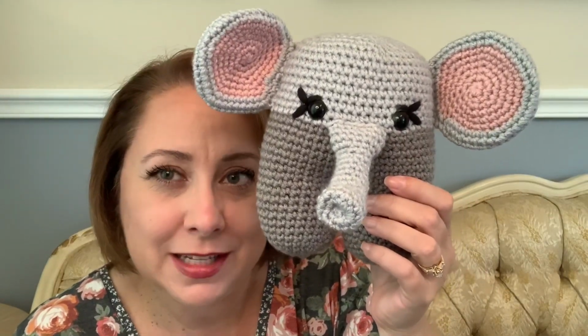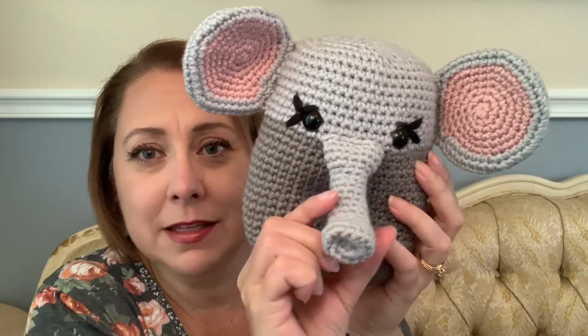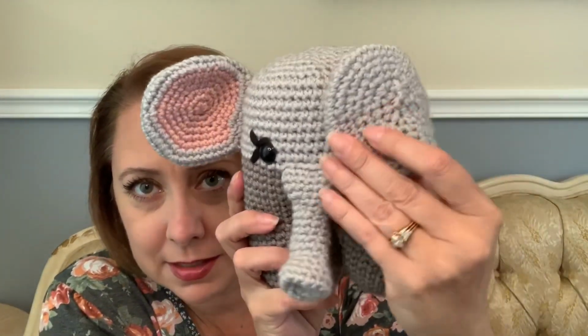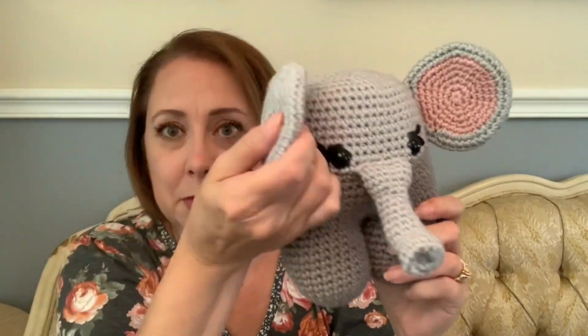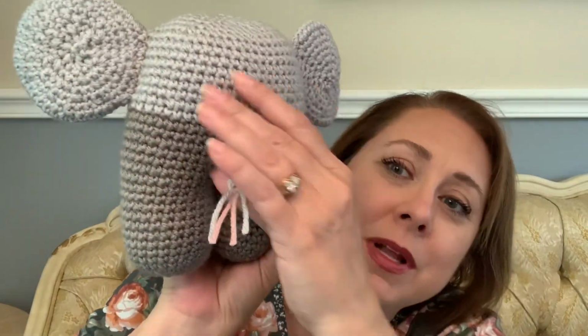Yay! So the next thing I did, this is my next completed project. I did another elephant. So each time I've made one, I've changed it up just a little bit. So this one has some more shaping on the trunk and I made it more like the little snout at the end of the trunk. And I doubled up the ears instead of just having one row of crochet, so it's thicker. And I think if I make another one, I would probably make it more curved in or something like that. But anyway, it came out really cute with a little pink in the ears, and I put a little pink in the tail in the back. Just that blush color.